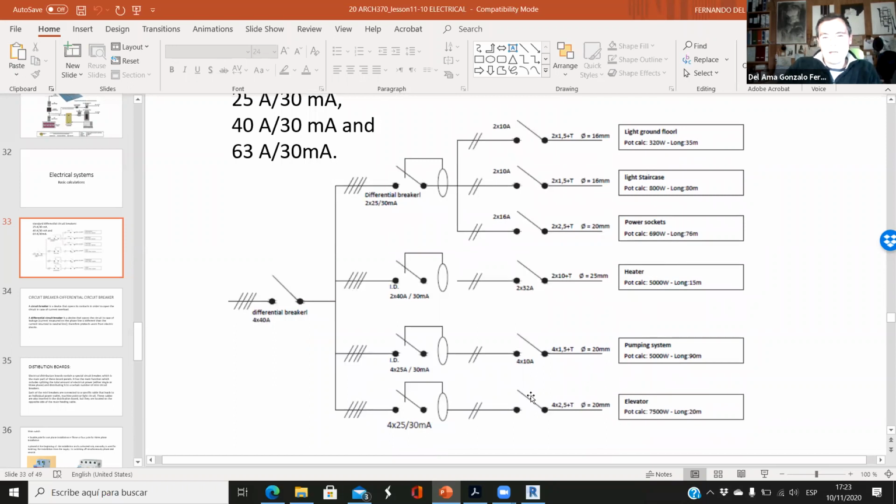This is not a single family house, and it's more complicated because we have divided this in different circuits. When we have an elevator, we always have a circuit for the elevator. The elevator is an electric consumer. So every time we use an elevator, we are consuming a lot of electricity. Okay, so if you can go upstairs, it's better for health and for the global environment.